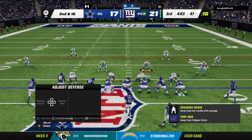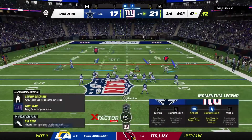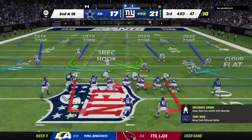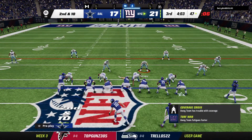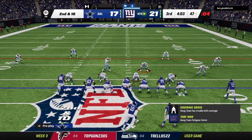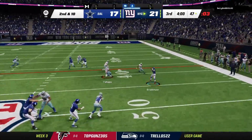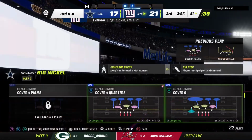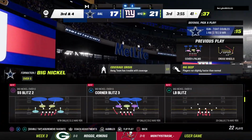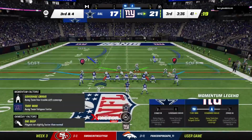After the incomplete pass, here now is 2nd and 10. Manning going to throw. He's going to flip one out here to his running back. And he'll be brought down just shy of the 40. In need of a conversion on 3rd down. They had the big play to start the drive.